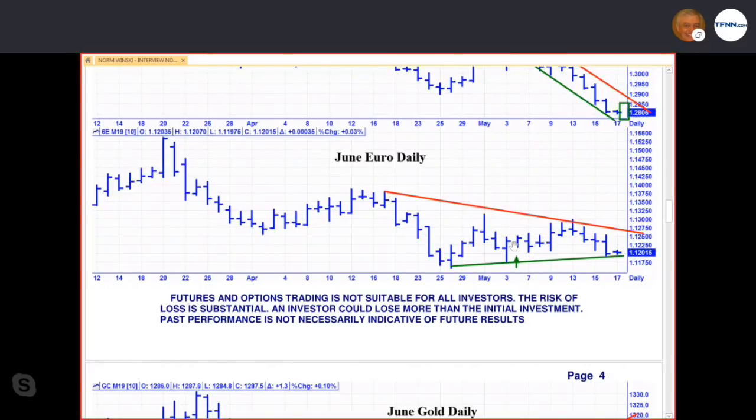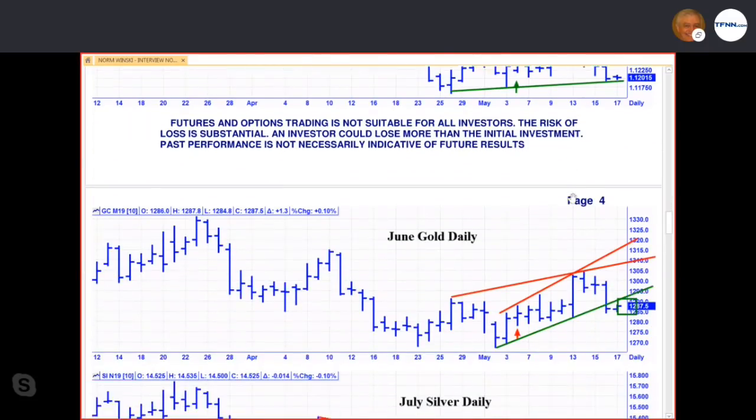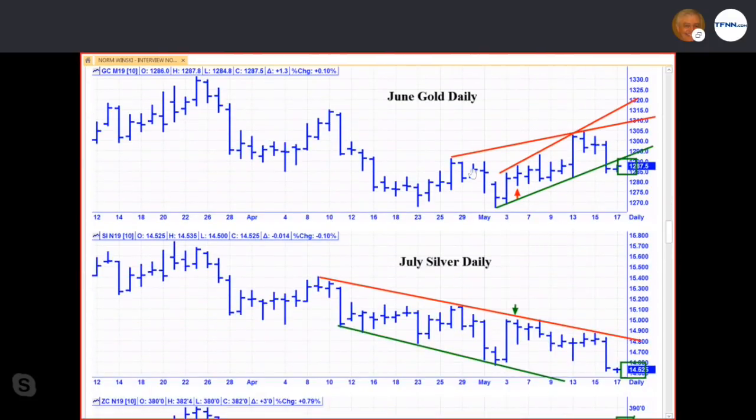Here's your euro. It's not as nice as the British pound. It made a little spike low there on Friday the 3rd, up a little bit, and then kind of sideways. If you were patient, you could have made a little bit of money, but again, nothing to write home about. Gold kind of did not behave, made its low on about May 2, so we're off a little bit on that.